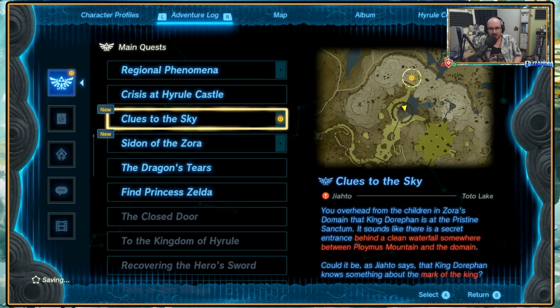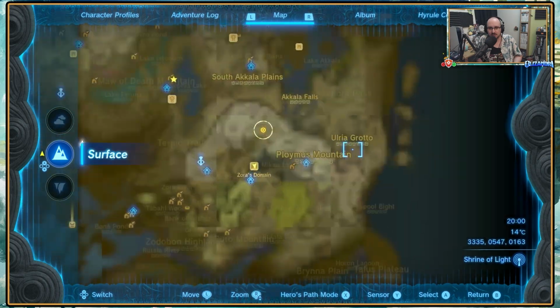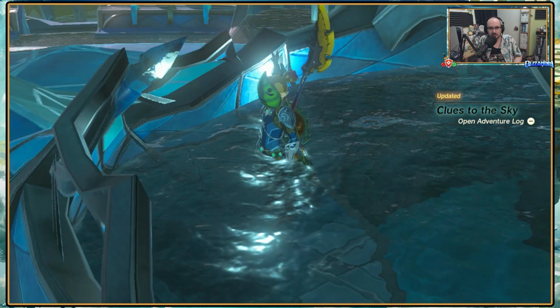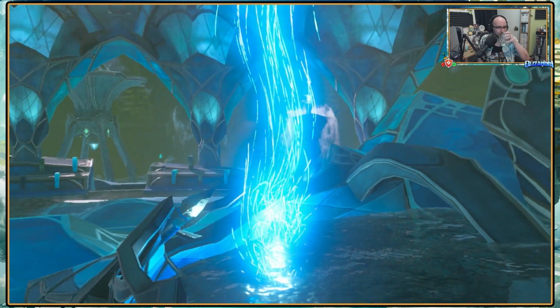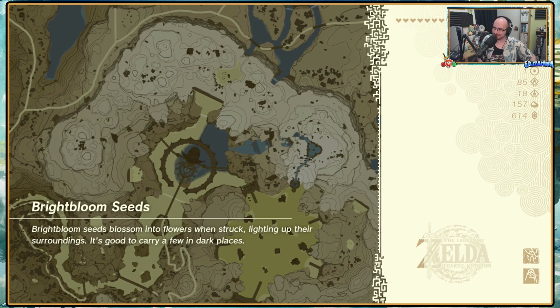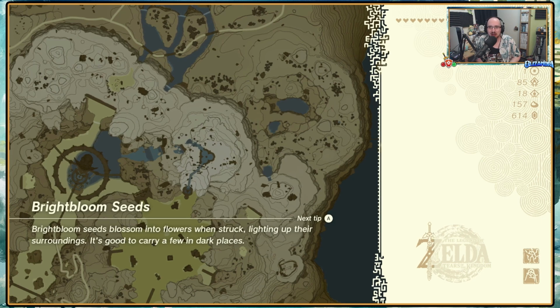Okay, so we need behind a clean waterfall somewhere between Ploymus Mountain and the domain. So essentially, you need to go to the top of Ploymus Mountain, follow the water down, so it's probably in Lulu Lake. I feel like there's a lot more steps going on with the Zora's domain at this point, before we even start our ascent to the dungeon. We've got a lot to do.